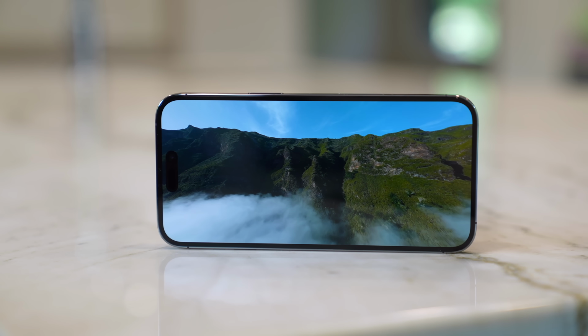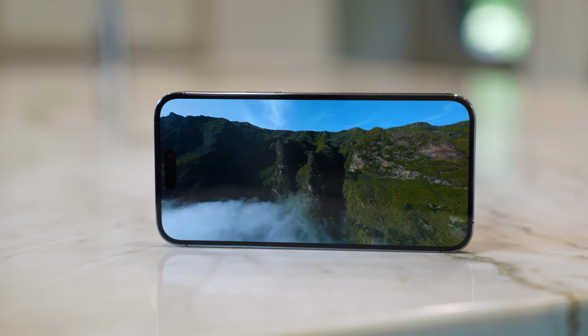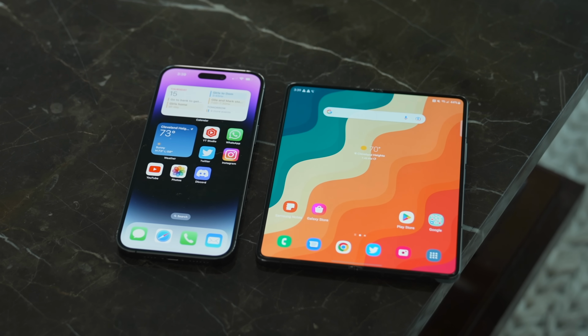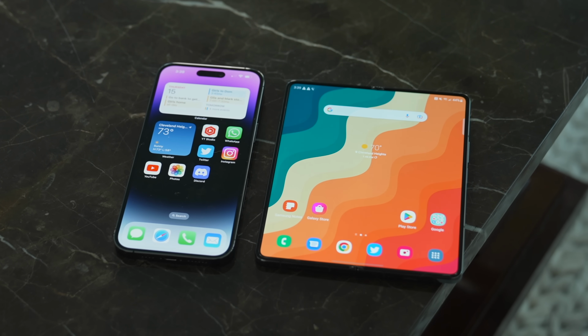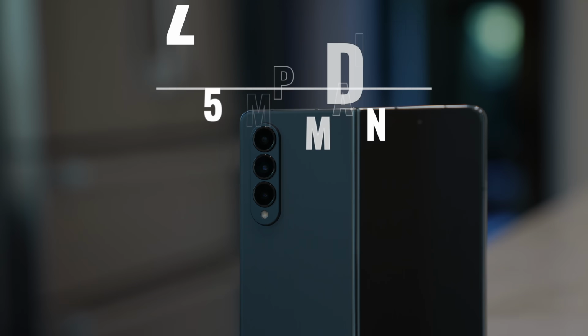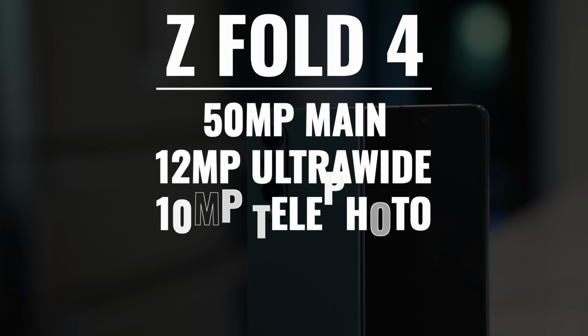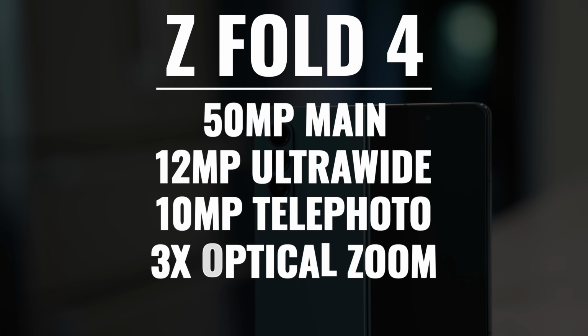It has better protection, there are no hinges or moving parts, there's no folding display, so it's a much simpler device to make durable. Now, both phones received significant upgrades to the camera system, so let's see how this pans out. The Fold 4 has a 50 megapixel main camera, a 12 megapixel ultra wide, and a 10 megapixel telephoto with a 3x optical zoom.